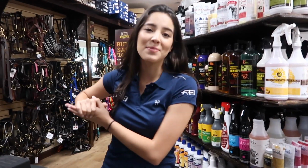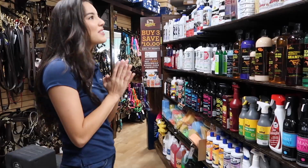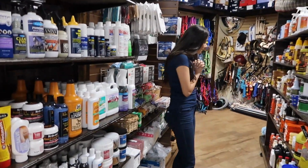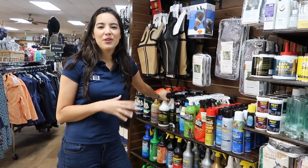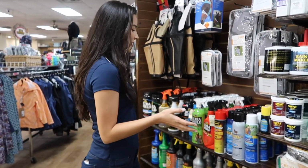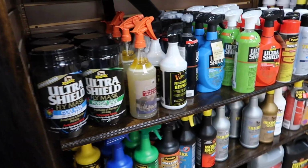Alright. Now the last part of my grooming process is to use fly spray. As you guys know, I live in Florida and the flies here are insane. Let's go ahead and find the fly spray. It might be over... fly spray. Here we are. I try to go for natural fly sprays, but whatever I can find in the moment is fine and works for me. As you can see, there are so many different options for fly spray. It just depends on your preference. But yeah, fly spray is a must.